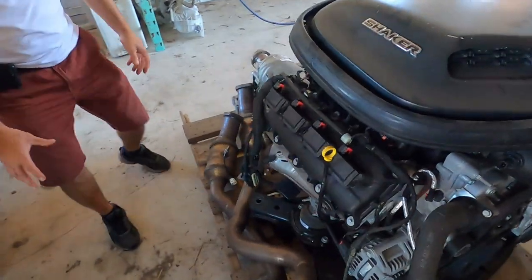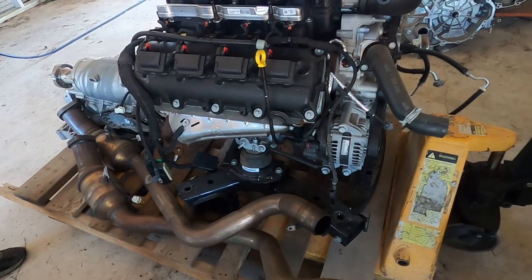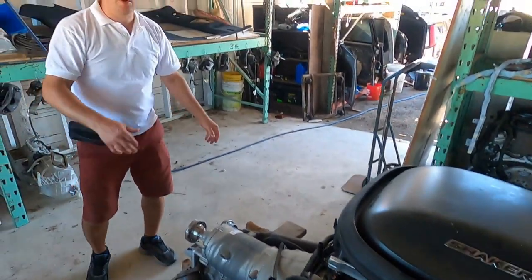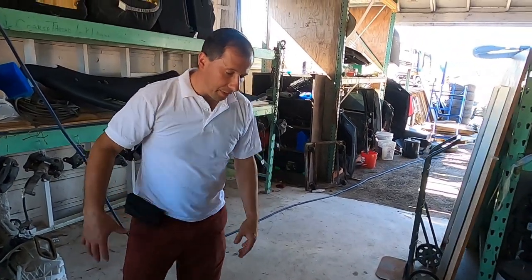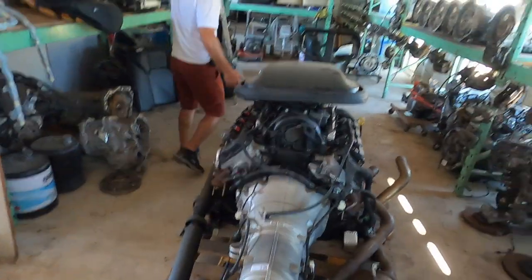Also, what I'm offering is this. These are the exhaust manifolds from both sides right here. And I also have the complete exhaust assembly. I will throw that in too. Wow. Sounds like a package deal.